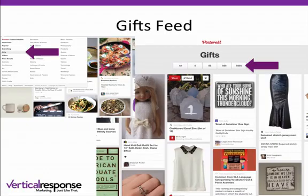The other thing that Pinterest did with product pins, besides incorporating emails, is they now have a more sophisticated gifts feed. They used to have a feed for gifts where, if you had put a price in your description, it would get pulled into the gift feed. Now they're using the product pins as the gift feed. If you look up here in the top left, when you're looking through the menu, it comes up under gifts. It's just something that they've added in there.